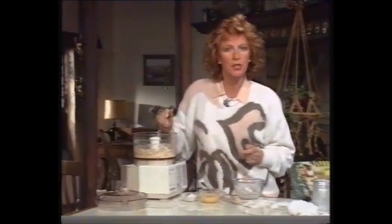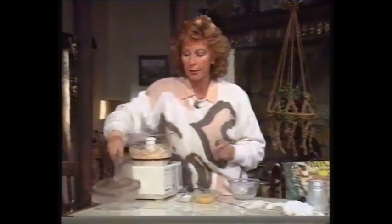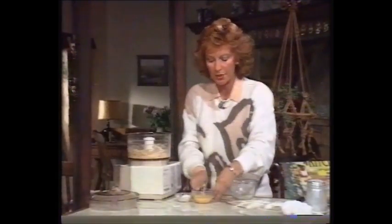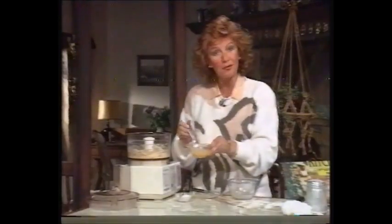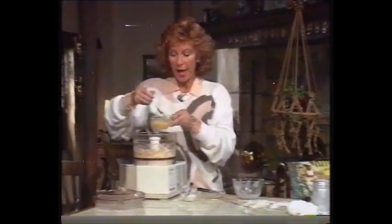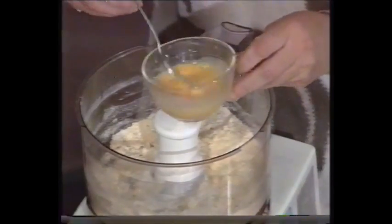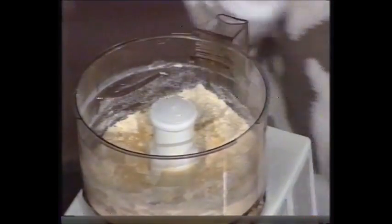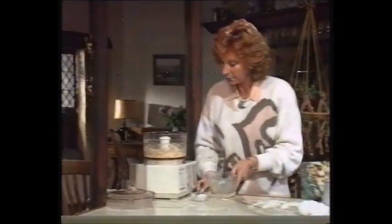And the next thing is to add the liquid. Now, generally in processor books it will tell you to add the liquid through the funnel that we have here. Just drop it in that way. But I find it much more satisfactory if you add your liquid on top of the mixture that you've made and just sprinkle it over the top. So I've got 1 egg, size 3, not the whole egg, just the yolk, and that's sprinkled over the top with a tablespoonful of water, and the two have been mixed together.